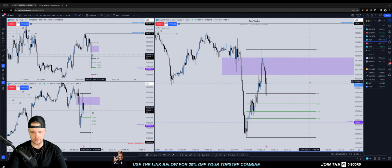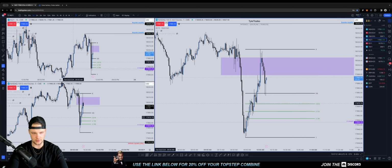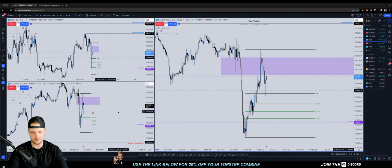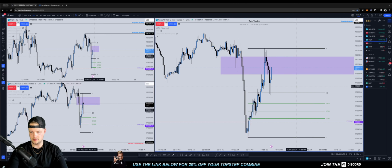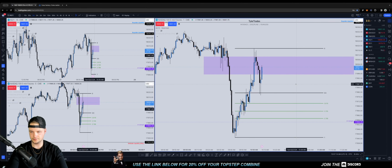just rebalanced equilibrium just now. Remember, we did respect the 1 hour bullish gap. We respected it with the close. We closed right at the low end of it. Holy sheesh. How about that?